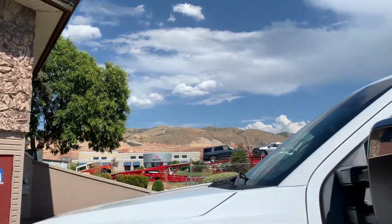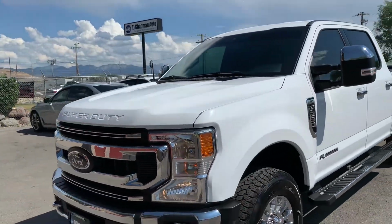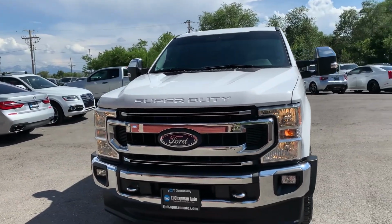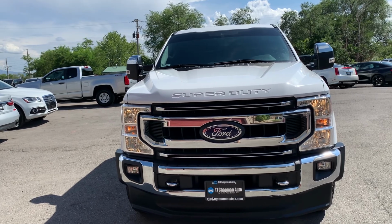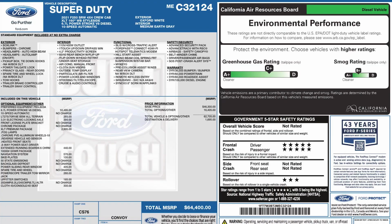This vehicle does have a branded title. There's an impact here up front and center. The airbags did not deploy. There is no structural damage, so we got it all fixed up. It has passed the 150-point inspection and the state of Utah safety inspection.